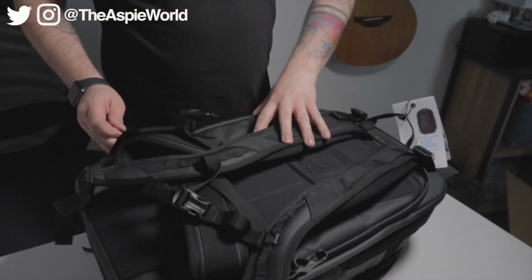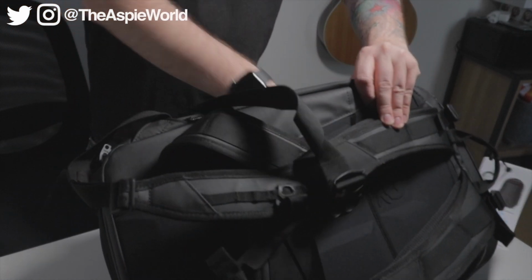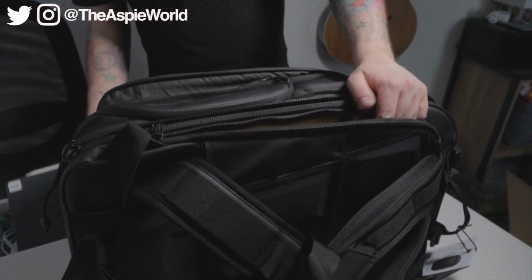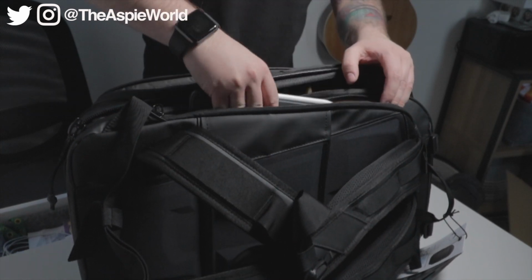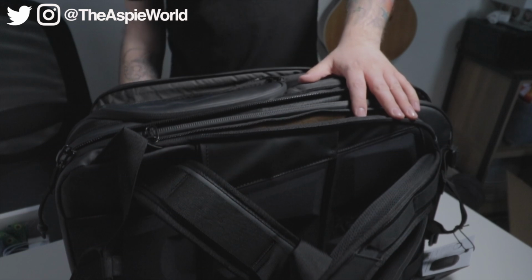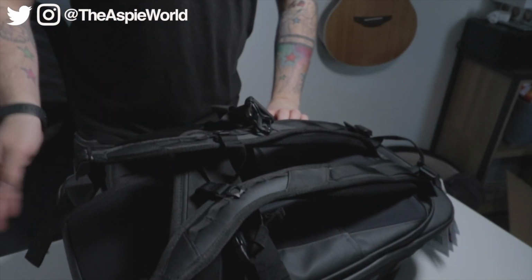So if I open this, there's another compartment in here, and I guess I could fit my iPad in there. Why don't we try it? Oh man, the iPad fits in there so well. Dude, this is crazy good. Okay. Alright, back to normal viewing.